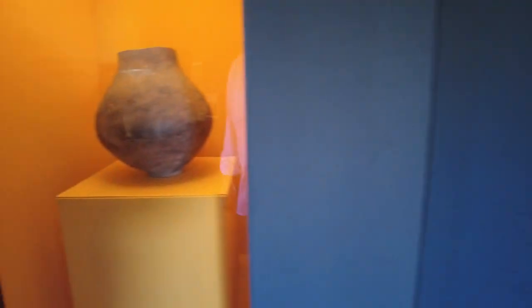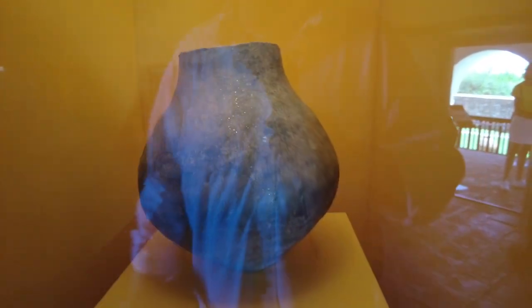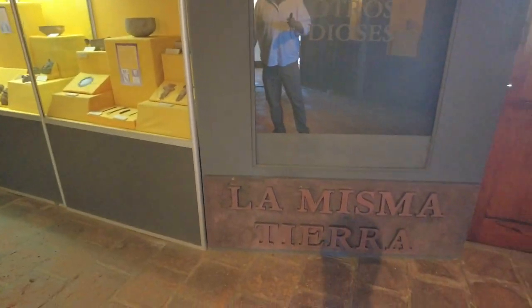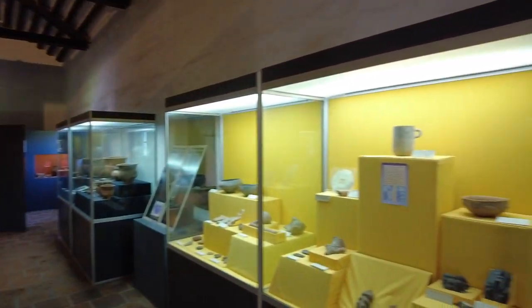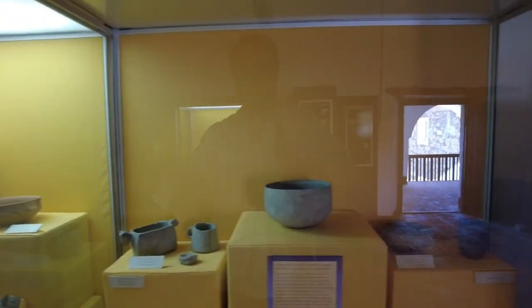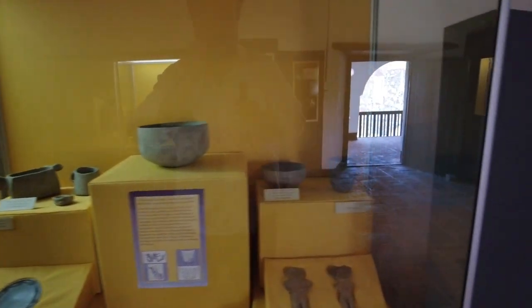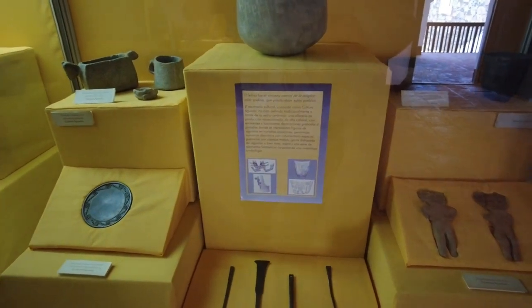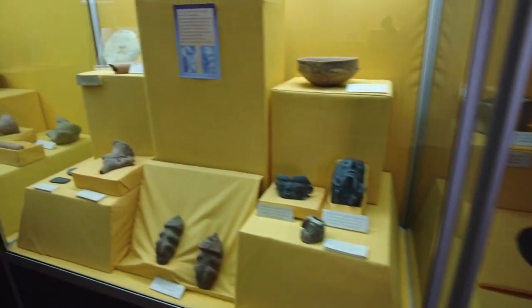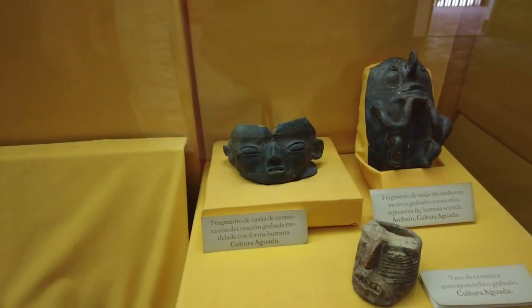Bronze disc, ceramic vase, these are all really, really old. La misma tierra. So I think a lot of the stuff that's in here, I'm guessing that this is stuff from before the Spanish, before the Jesuits. This looks like stuff from the native people before. Wow, it's really amazing, really intricate. Look at that.